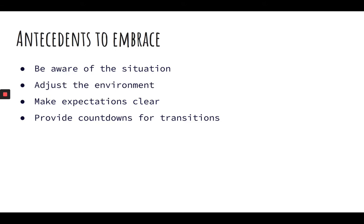Provide countdowns for transitions. Whenever possible, prepare children for an upcoming transition. Let them know when there are, say, 10 minutes remaining before they must come to dinner or start their schoolwork. Then remind them when there are 2 minutes left. Just as important as issuing the countdown is actually making sure the transition happens at the stated time.